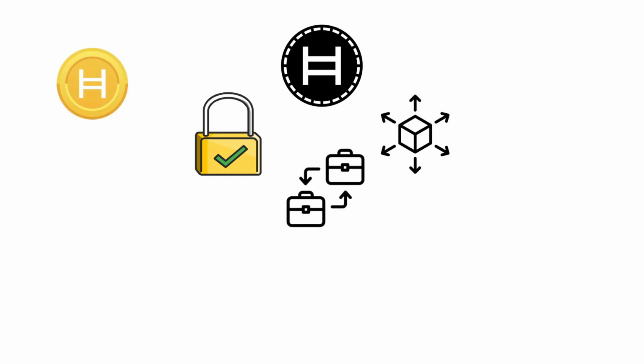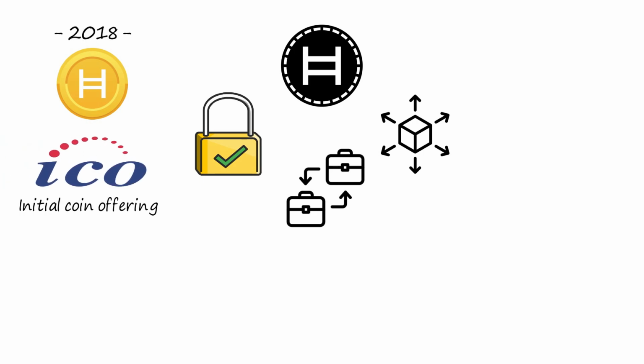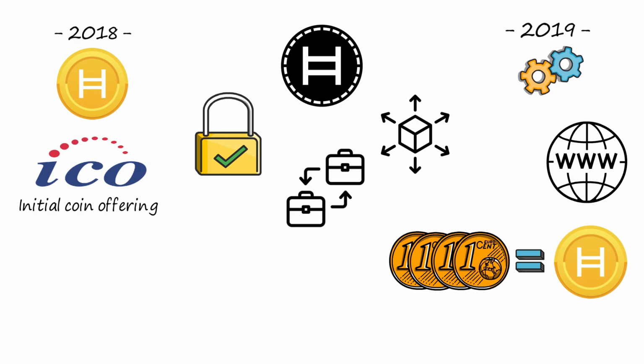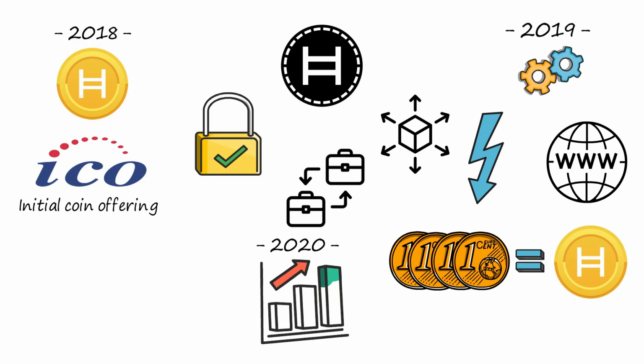The coin of Hedera was initially launched in 2018 through an ICO, or Initial Coin Offering. Then, the protocol was officially launched in 2019, and that's when the mainnet became available for everyone to access. The initial price of the HBAR token was around 4 cents, and it went even lower for a year. But in 2020, the worth of this protocol started increasing rapidly.